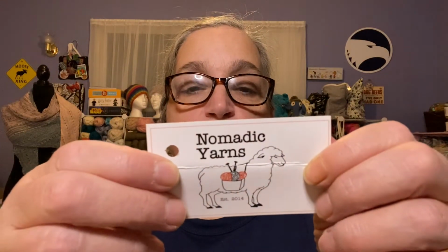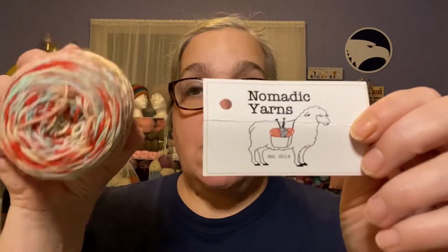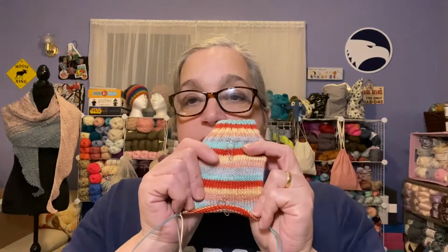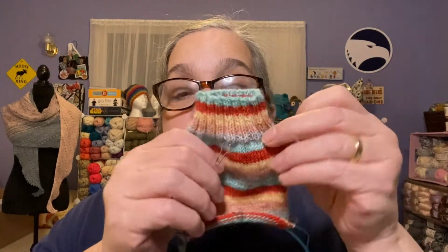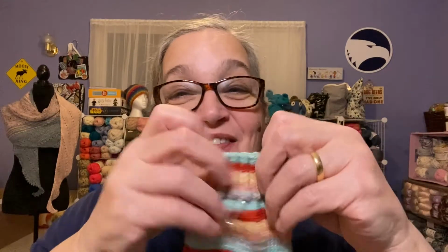And this is the yarn, what I have left. And it's Nomadic Yarns on the Trusty Sock base, and the colorway is Stupid Cupid. It is 462 yards for 100 grams, 75% superwash merino, and 25% nylon. So there's that. So there's that sock. I love the colors. It's obviously not done. Obviously, I didn't get it done in time for Valentine's Day. I hope that's not, I will have it done before Thanksgiving. So there is that.